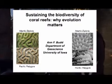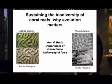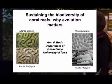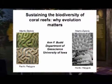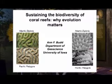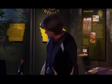And that has prompted me and some of my colleagues to go and look more closely at these individual partitions that make up the valleys. And by looking more closely at these partitions, you can see that they're quite different in terms of their shapes and sizes and so on. The bumps that occur across them are quite different in Atlantic Diploria than Pacific Platygyra.